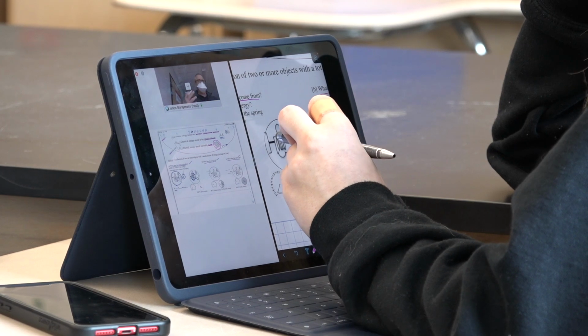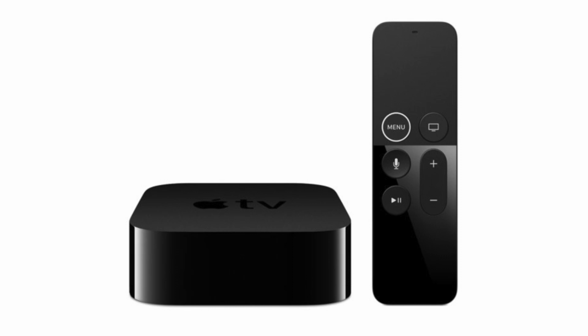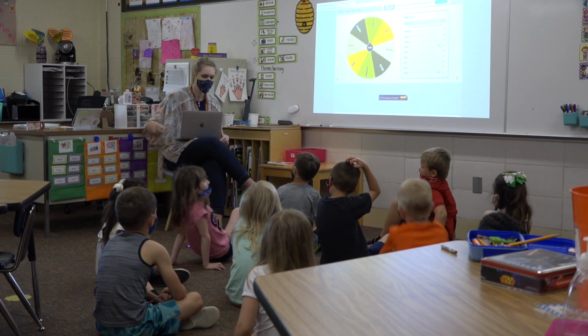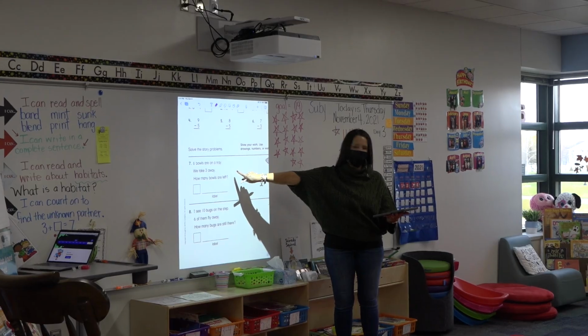At Lakeville, we're mostly an Apple ecosystem, and so in order to improve that, we installed Apple TVs into our classrooms. That provided an opportunity for our teachers to connect their iPads or their MacBooks to those Apple TVs to display onto their projectors, and then they were able to be more mobile within their classroom.